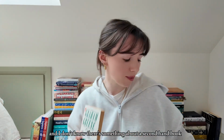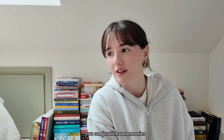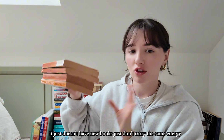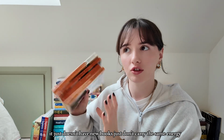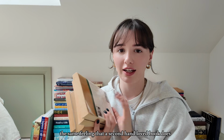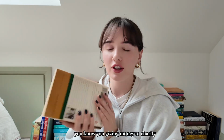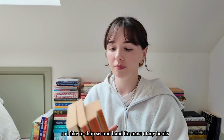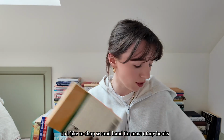And I don't know, there's something about a secondhand book. It has memories. It feels loved. It's been read. New books just don't carry the same energy, the same feeling that a secondhand loved book does. Also, you're giving money to charity, you're supporting a small secondhand bookshop business, because you don't get very many corporate secondhand bookshops. So I like to shop secondhand for most of my books.